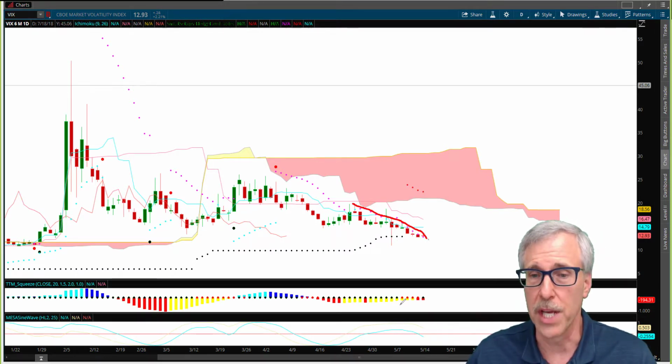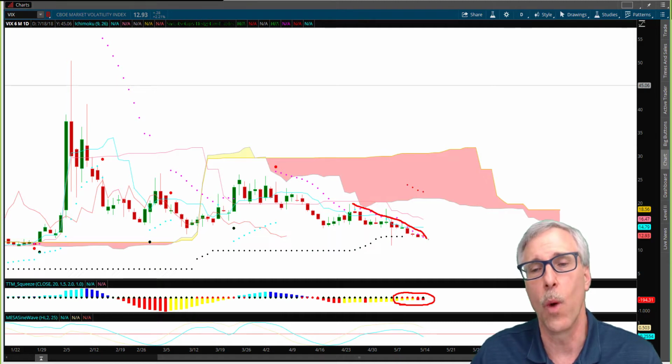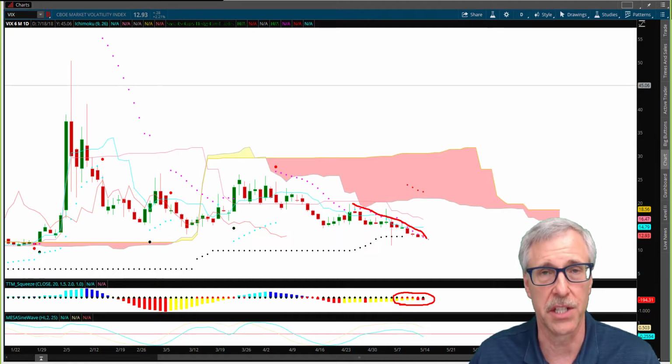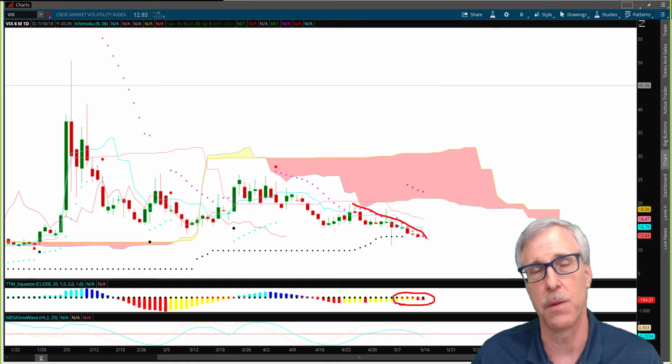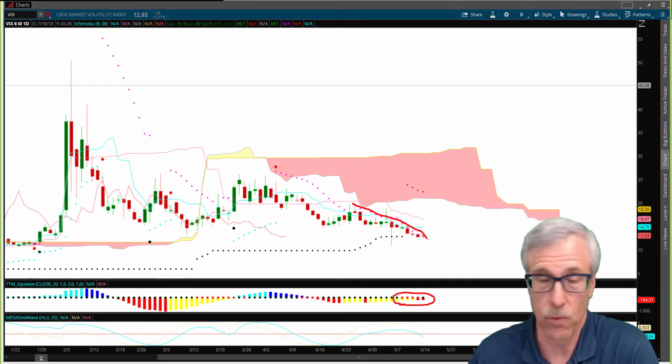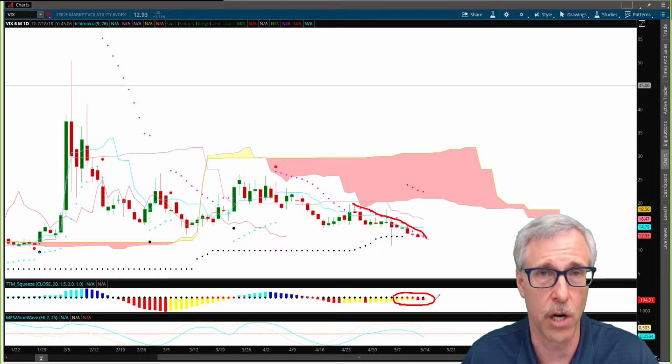And I just realized something. We're in a squeeze and we just fired to the downside on the VIX. What that means specifically is there's been a lot of pressure building in the VIX, and when a squeeze, which is a technical indicator, fires in a particular direction, there's normally follow through in that direction because the energy that's been building has been released. So that follow through in the VIX to the downside translates to higher prices in the broader market.